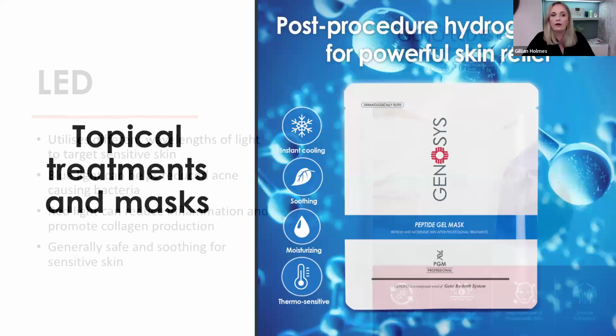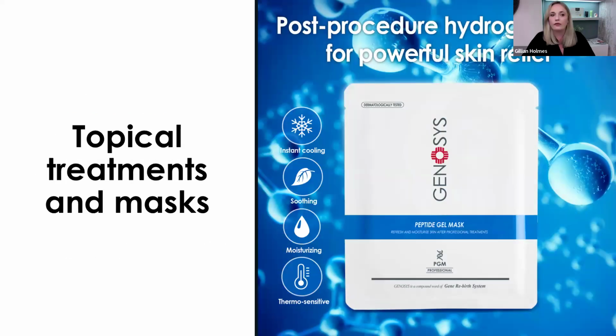We also have topical treatments and masks available. Obviously, things like the peptide gel mask are normally used in conjunction with your professional treatments, especially things like microneedling. But these can be utilised on their own in clinic as part of a bespoke treatment that you can put together for your patients as well. So still try and utilise things like this.